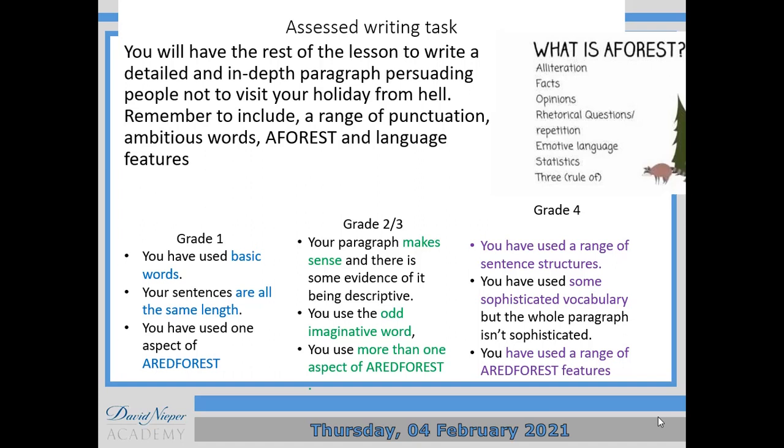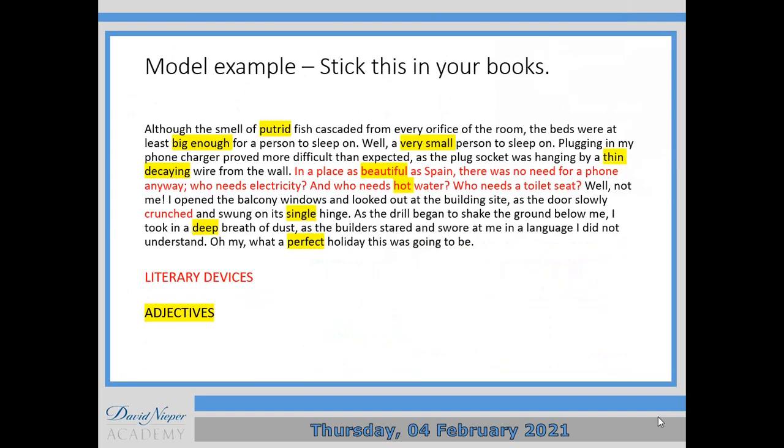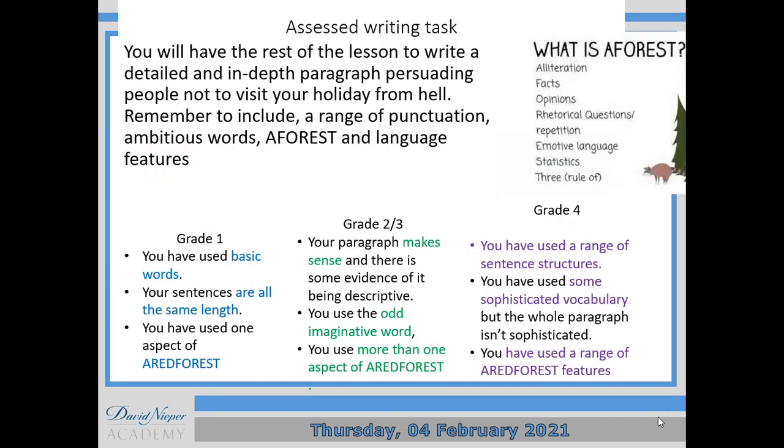In order to help you further, you've got that A forest there on the board as well. It details what each of those stages of A forest means. So alliteration, which is 2 or 3 words starting with the same letter together. Facts, so things that are true that nobody can argue with. Opinions is what you think but somebody else could think differently. A rhetorical question is just when you ask a question. There was one in that example there, look, so who needs hot water? Who needs a toilet seat?